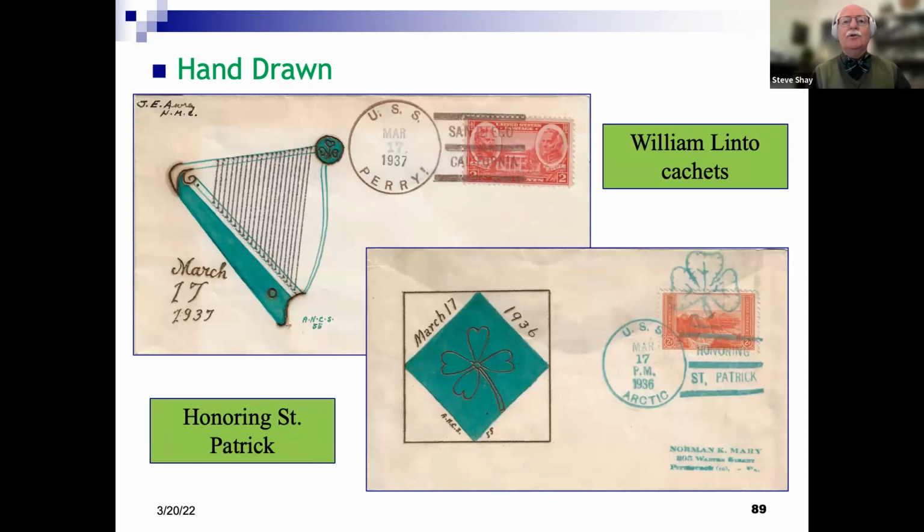A couple more Lento designs, hand drawn again. He would have drawn probably 50 to 75 of these. Top one, nice harp. If you look at the corners of this one, you can see some discoloration starting to happen. And I think what that is, the acid from the ink is starting to eat into the paper. If you look at it closely, you can see the paper is starting to disintegrate in those areas. The bottom one, a nice simple shamrock design with a green background.